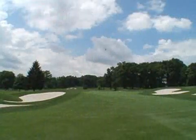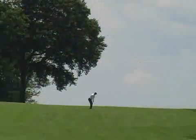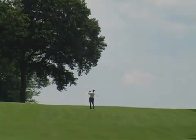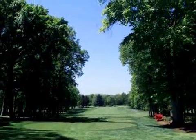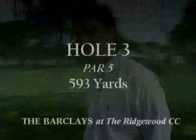For the PGA event, we've obviously added some length to the golf course. It's going to play very long because of some of the changes we made. We've added some new tee boxes on some of the par 4s and par 5s to lengthen them for the PGA Tour and technology change. So let's go ahead and take a look, and I'll show you around.